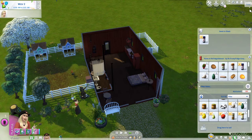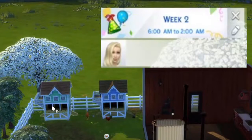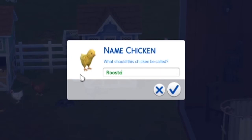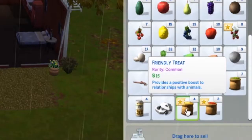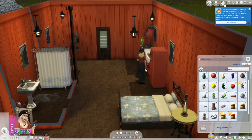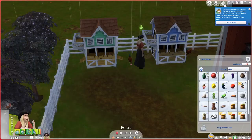My original hen and rooster are getting on in years. It is the beginning of the end of the second week. We have six, eight chickens. All right, so we traded our first rooster for four friendly treats and two spicy treats. Let's make some flirty treats. Call out this rooster. I'm going to go ahead and give them both flirty treats.